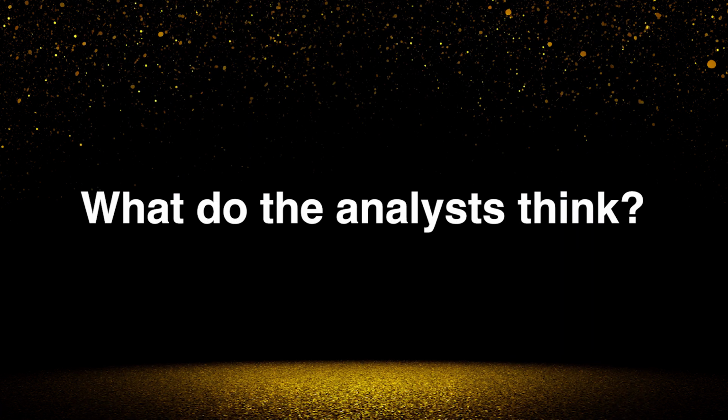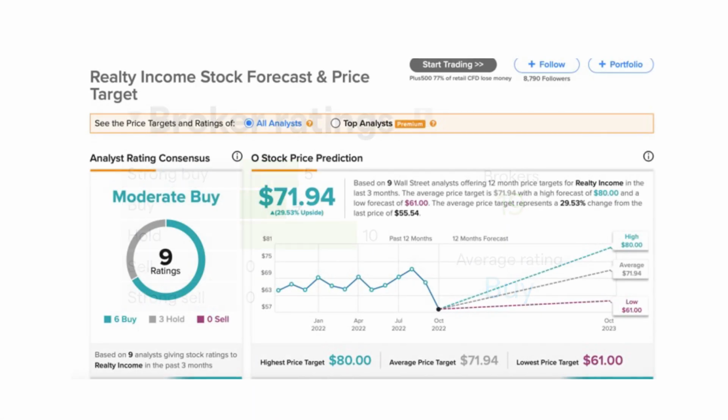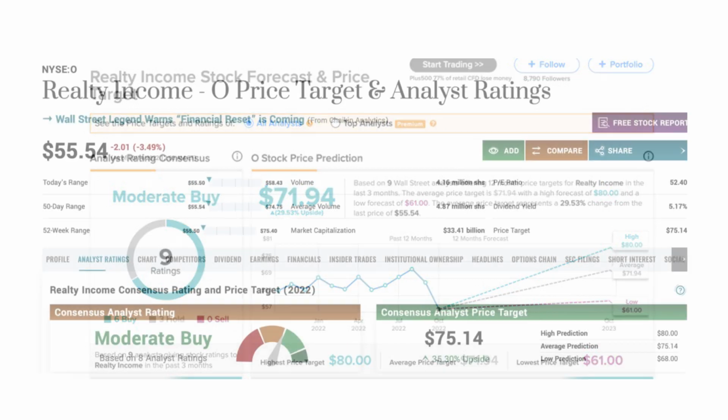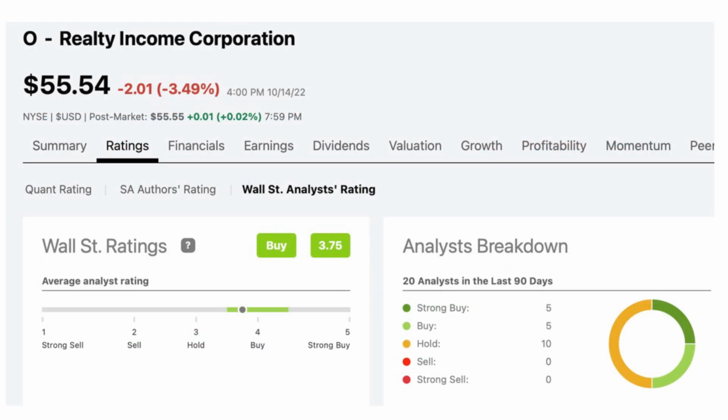Quick overview of what the analysts think. ID Trading Platform have a buy rating. TipRanks have a moderate buy with a target price of $71.94. MarketBeat has a moderate buy rating with a target price of $75.14. Seeking Alpha's Wall Street has a rating of buy. So buy ratings across the board here with potential of 30+% upside in the stock price.